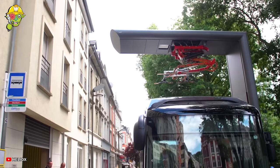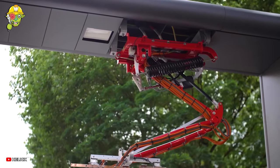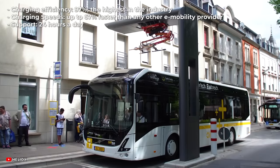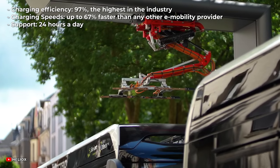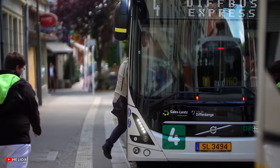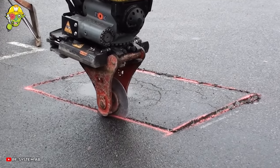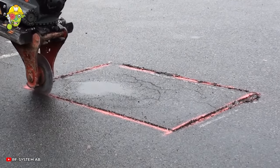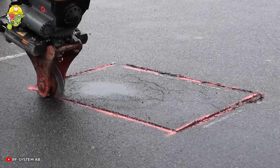It won't take too much time to recharge the bus if this fast charging system is applied. Instead of having to fix an entire stretch of road, this machine is the best choice to improve cracks in the road surface.